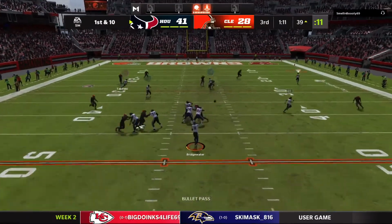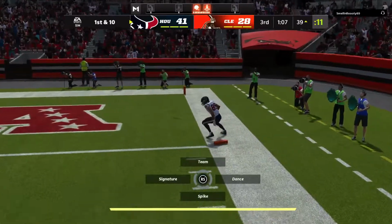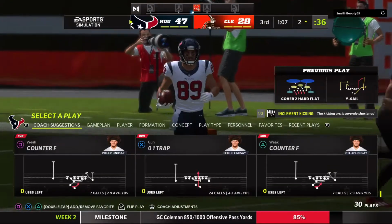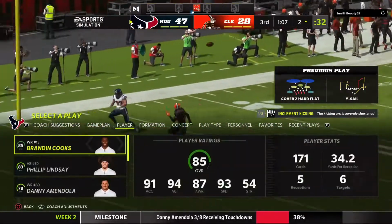Bridgewater on first down. Throws right side, and that's complete. Touchdown, Texans. Danny Amendola, his third touchdown now on the year. And the Texans push further out in front.